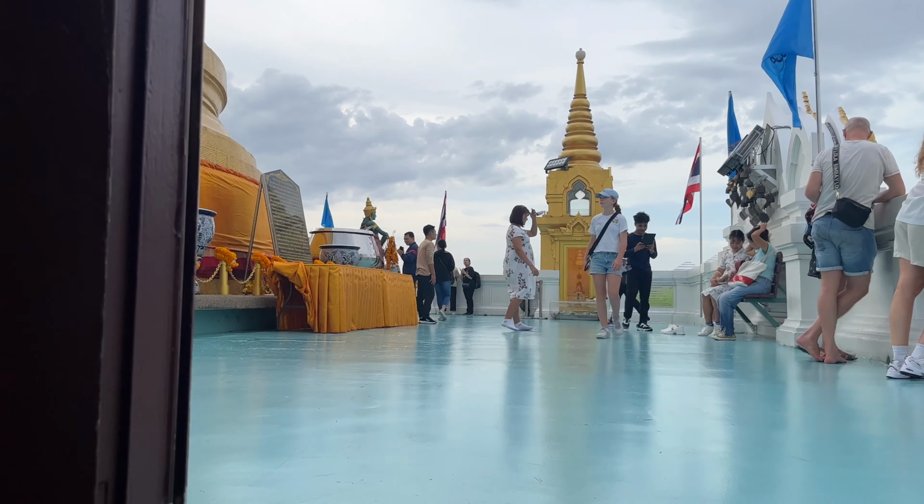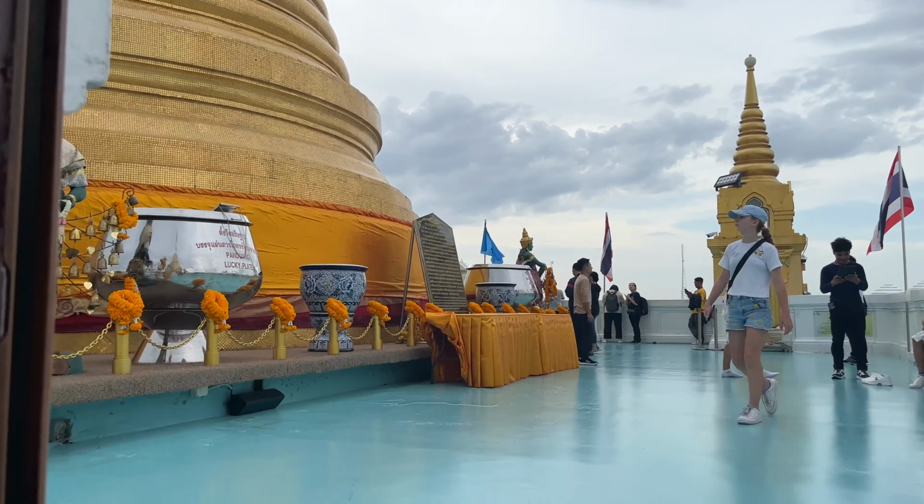Winding red steps take you to a shrine atop the mount. Careful though not to miss the doorway that takes you up to the roof via a small staircase. From the top you get 360 views of the city of Bangkok, but this is easily missed. Like I said, inside the shrine, don't miss the small doorway and small staircase that lead you up onto the roof.